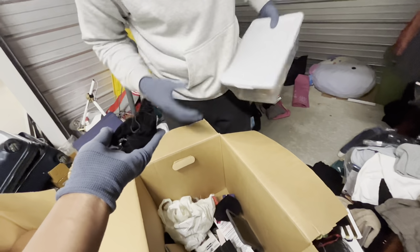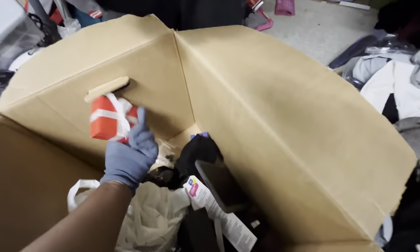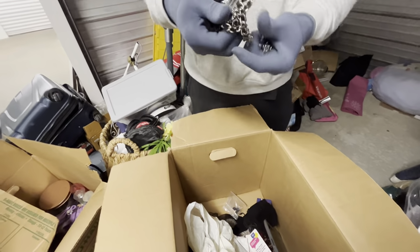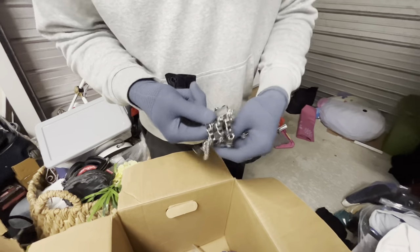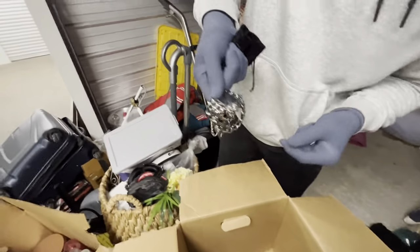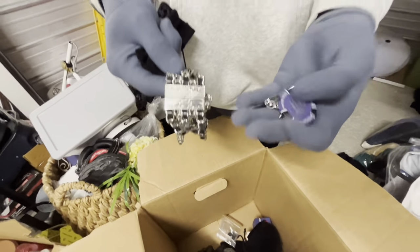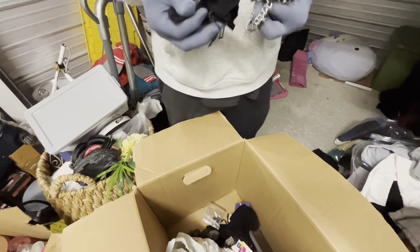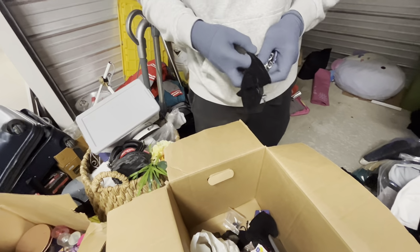Did you open this one? Not yet. I'm getting to it. Ooh. Look at this one. I think it's like a bracelet. It was nice. Another poker chip. Yeah. I love a chip. This ain't casino chips. I wish it was.